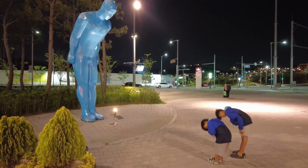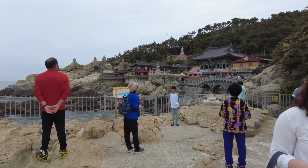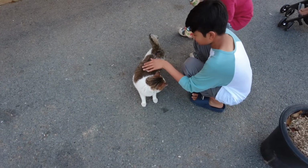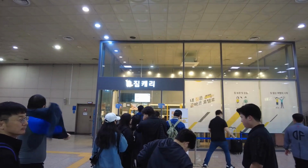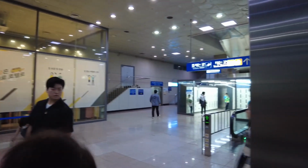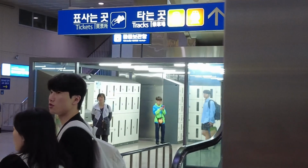We had a train late in the afternoon, so we had a few hours to kill after checkout. So in order to comfortably walk around the city, we checked our baggage into Jim Carrey. Alrighty then. Not that one. This one. Yeah, so we're here at the Busan station, and the lockers over there are absolutely full. Can't put any more in there.